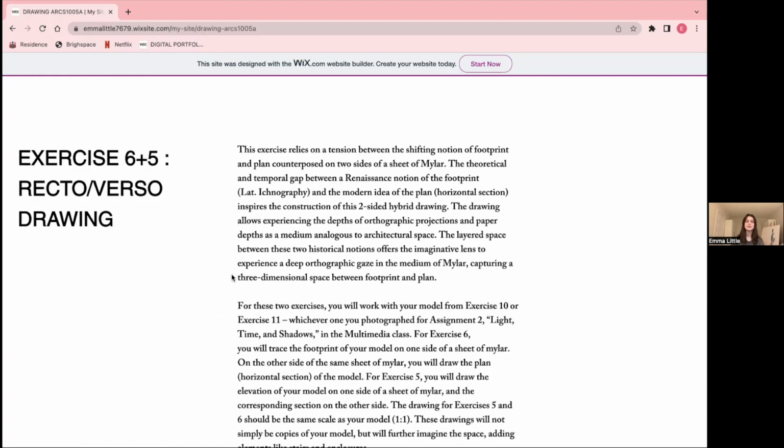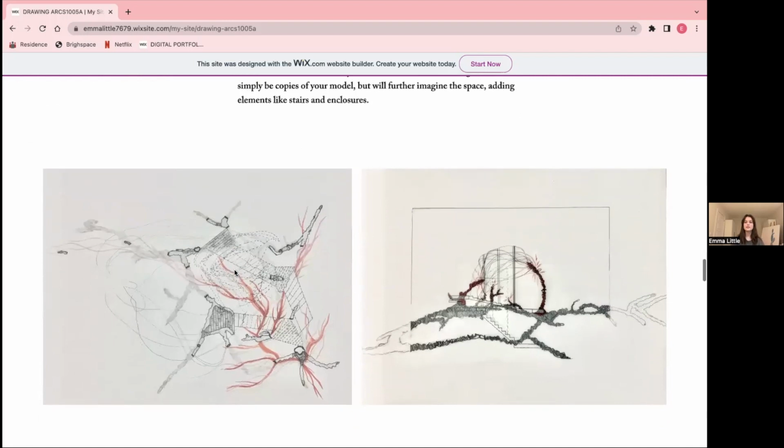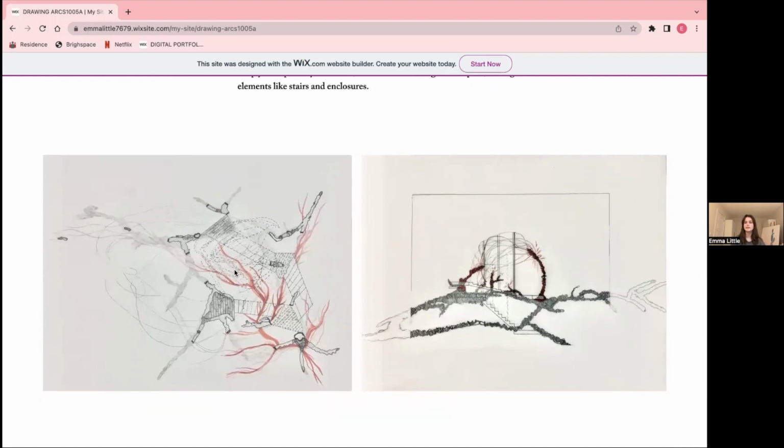Yeah. This one was a long one. This one was a big project. This was my recto verso drawing. So this is taking that same model again that we saw in the beginning, and we had to draw on 2 sheets of Mylar paper. So this is a little bit more clear, transparent. On one side, we had to draw a footprint, which is where the model touches the page, and about what we would assume is 4 feet up. You kind of guess on your model how big you want it to be. You'd measure 4 feet up and cut. And we can see that on here.